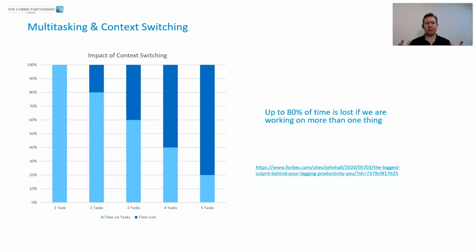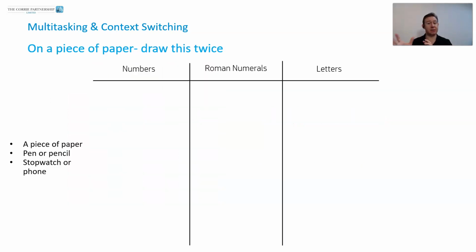And we can actually prove that it's faster to do things if you focus than if you try to multitask. So let's do that right now. With your piece of paper and your pen or pencil, pause this video and create 3 columns. Top of the first column, type in numbers, second one, type in Roman numerals, third, type in letters. So if you want to just quickly draw that out.